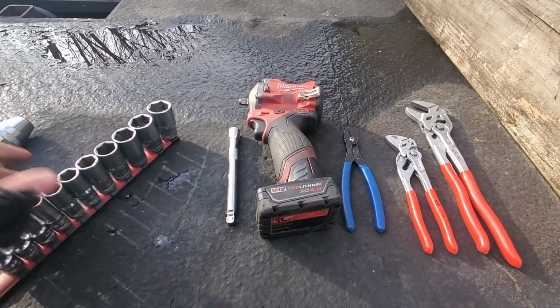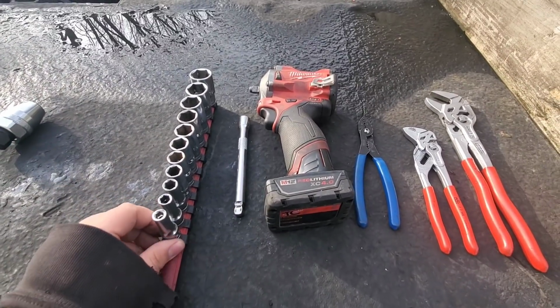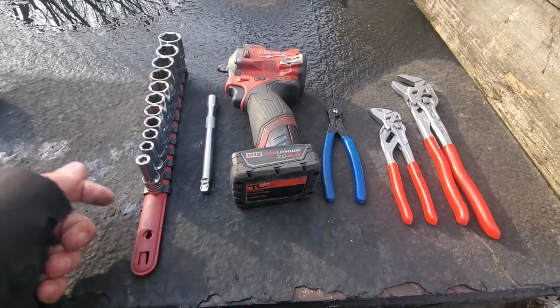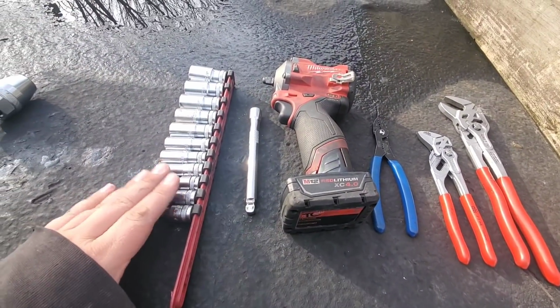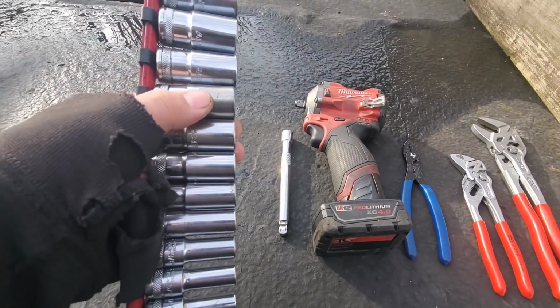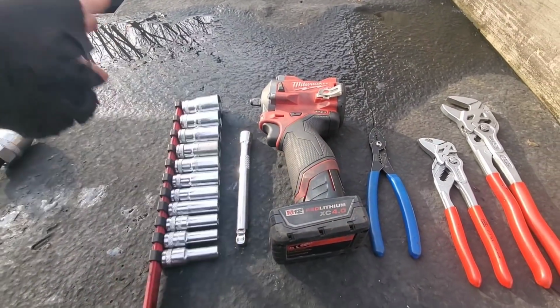And with that, you just saw the next item on there. Mid-length sockets, semi-deeps, depending on where you get them, what they call them. They're a semi-deep or a mid-length, so they're between a shallow and a deep well. That's an SAE set. I think these were like 20 bucks off Amazon, maybe 30. One of them's lost some chrome. That's probably my fault because I impact them continuously.